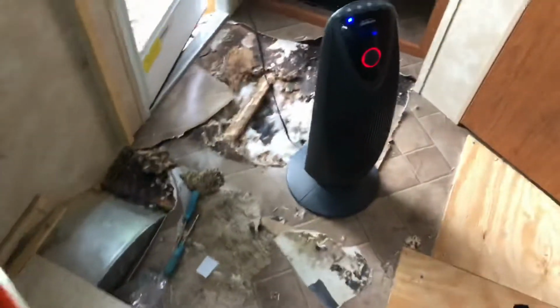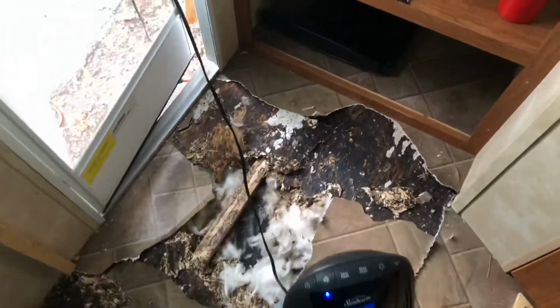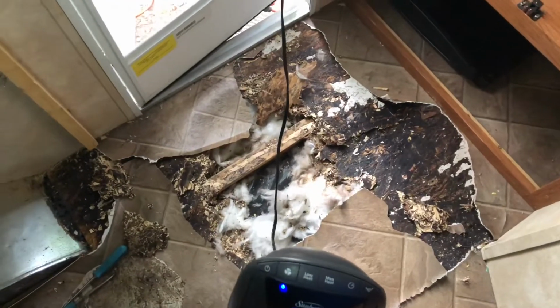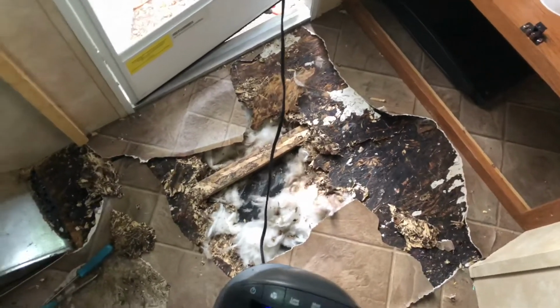We did pull up the wood over here, and of course it's nasty and rotten. The beams underneath look okay. I don't know if they'll all be like that. I'm assuming the ones over here where the majority of the damage started are probably going to be pretty nasty. So underneath there, that's the little luggage hold area. I've heard some people call it the basement, some people call it the garage. That area, that wood's got to come up because it's all nasty underneath.